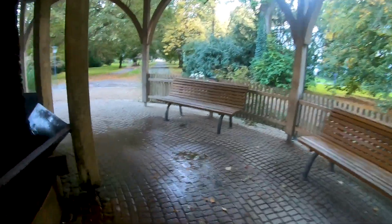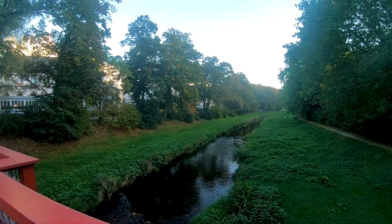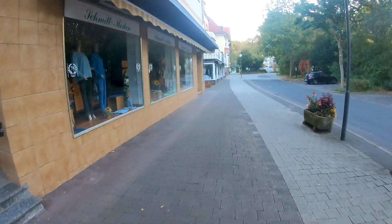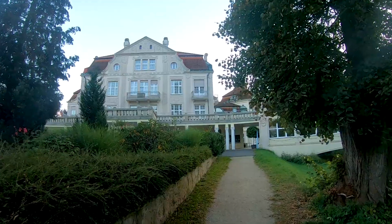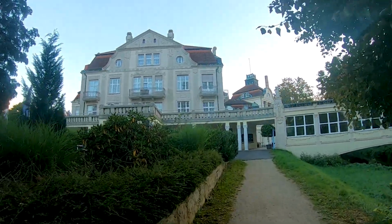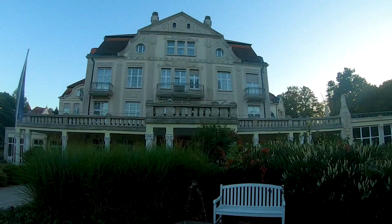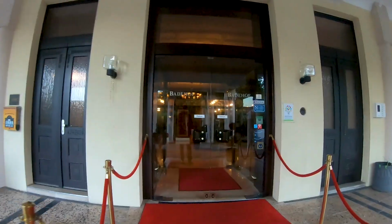From the station it is now a walk of about 10 to 15 minutes until we are back at our hotel. I found this hotel by chance on booking.com when I was checking for a spa hotel somewhere in the middle of Germany, and I saw that this is a very traditional building, and then I saw a picture of the hotel hall, the atrium, and I really wanted to go there to see this in person, and now of course we're going to see this in the video as well.